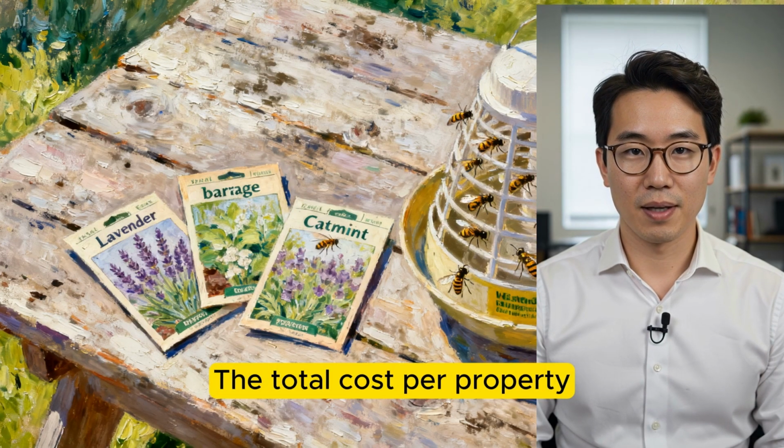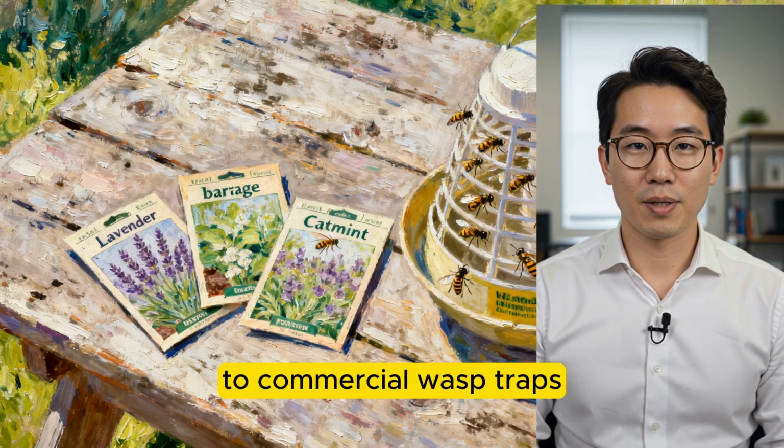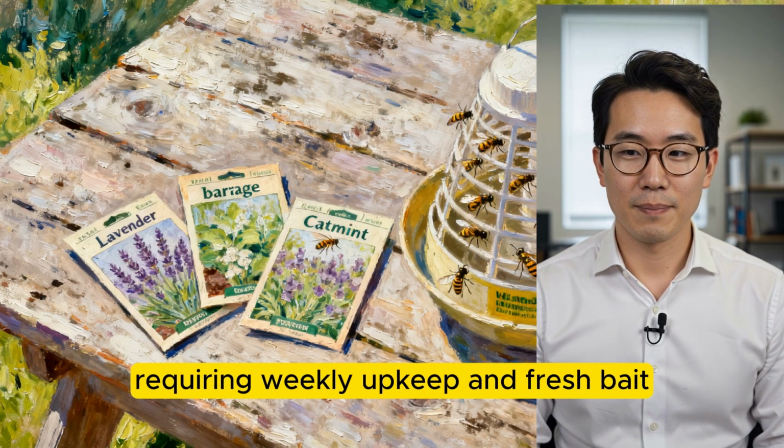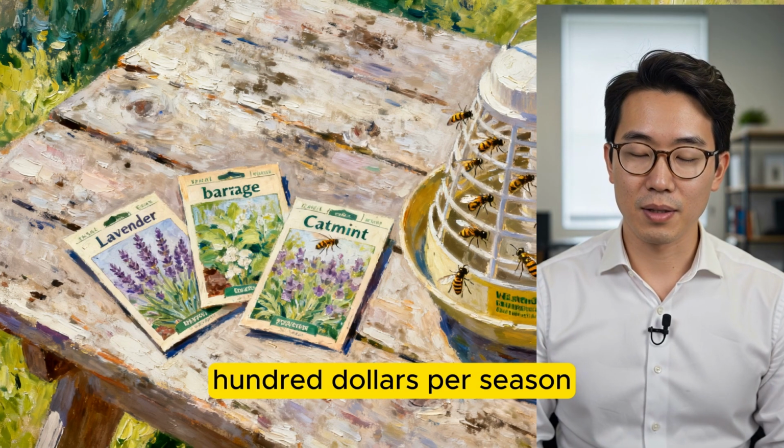The total cost per property ranged from $6 to $12, depending on garden size. Compare this to commercial wasp traps priced from $30 to $59 each, requiring weekly upkeep and fresh bait, or professional pest control services costing $200 to $500 per season.